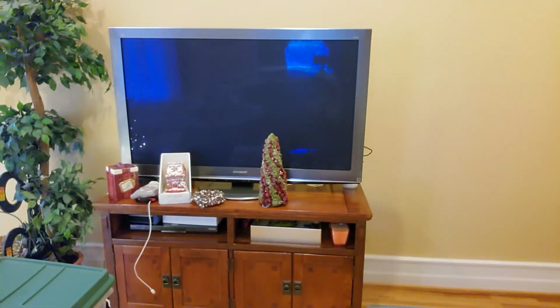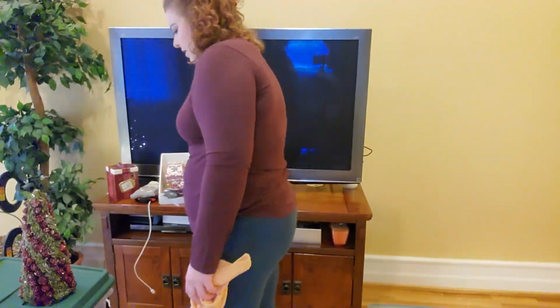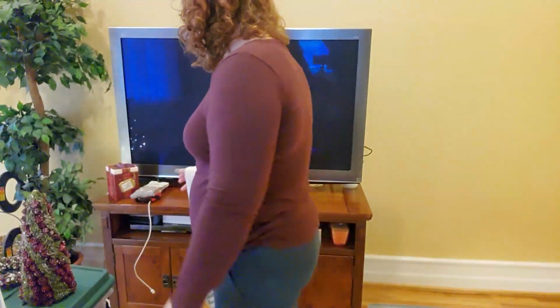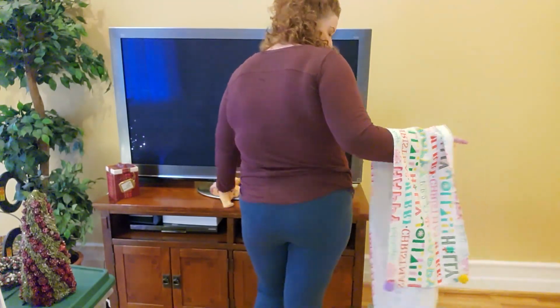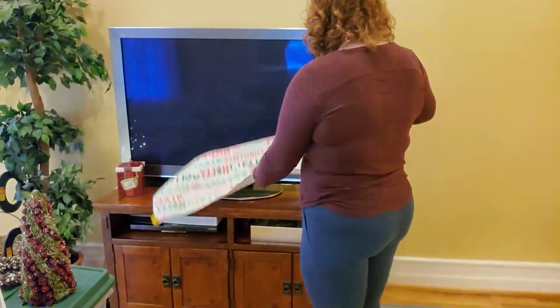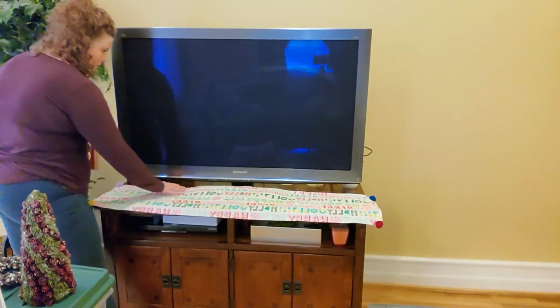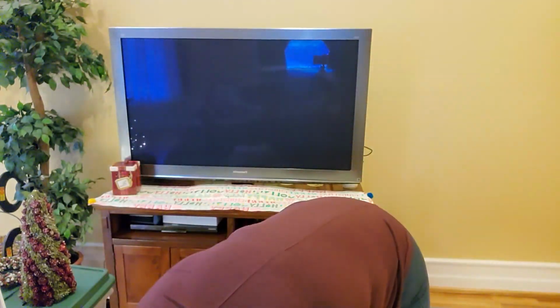Taking a break from just unboxing a ton of stuff, I decided to go to the TV stand and get that area decorated, just like not completely, but start with that just so I could kind of focus my mind on one area. So when I'm decorating or cleaning, if I start to get overwhelmed by a lot of stuff, I like to just go to one small project and deal with that first. So that's what I'm doing.